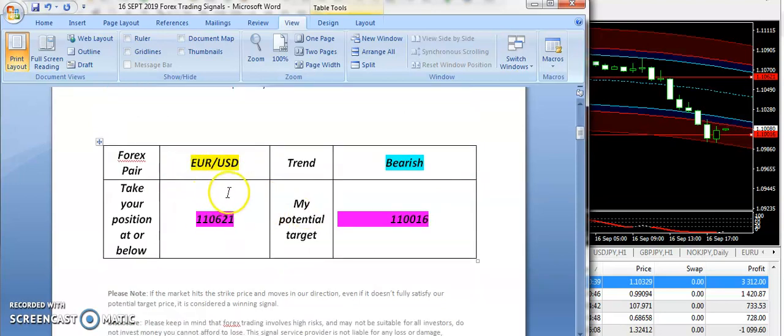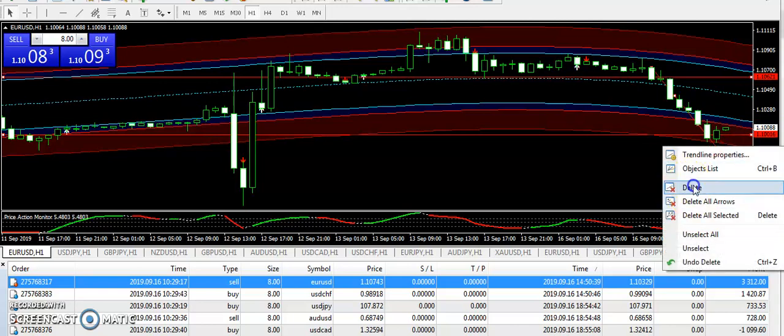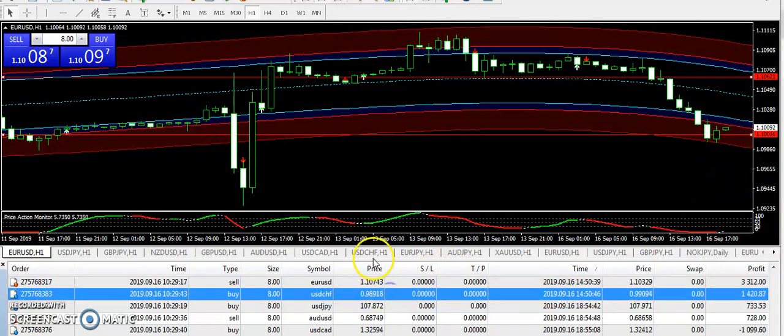EURUSD with a bearish expectation from 1.10621 and 1.10016 is the target price. And guys, you can see that we have seen the downward trend on EURUSD, and finally it has hit the target price. It breaks the entry here. This candle was closed below the entry line, and then it was the best time to enter into the trade in EURUSD, and finally EURUSD has gone down. So I congratulate all traders who have taken the sell positions today on EURUSD. They must have ended up with good profits.